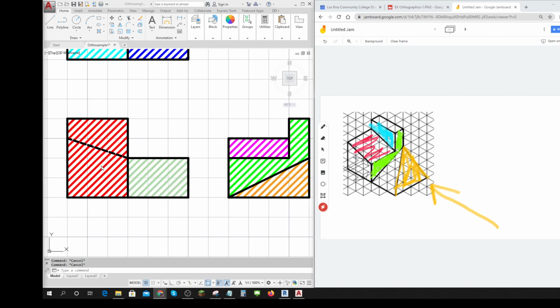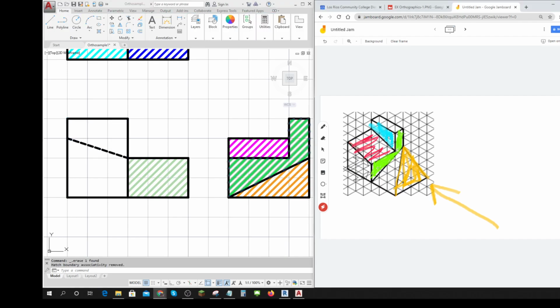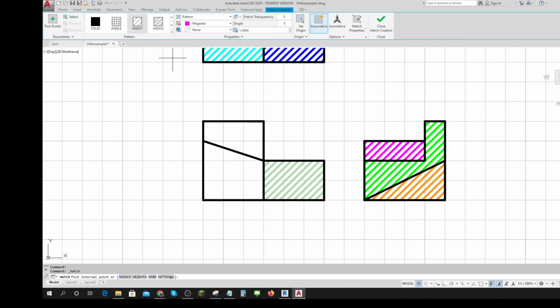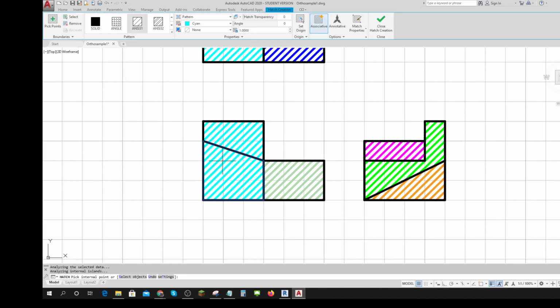So now I'm going to get rid of my hatch. And I see this line. It's not hidden anymore, so I can change this line to a regular line. And I can hatch this top part, and I'll make it blue. And I can hatch this part, and I'll make it light blue.